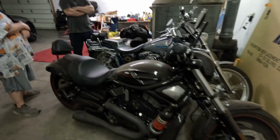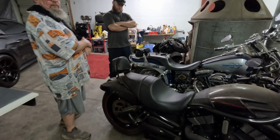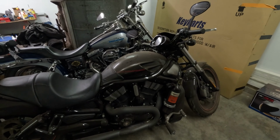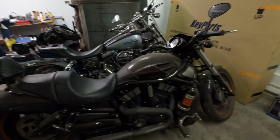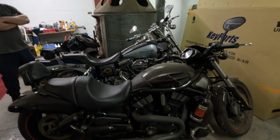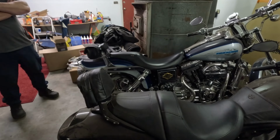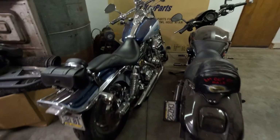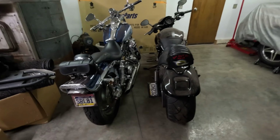Did this have the slipper clutch or did you have it installed? No, it was the next year. '08 was the first year of the slipper clutch. So this doesn't have it. But the motor was since the Vance and Hines? That's a Vance and Hines 1340 big bore. Bigger tire. They dynoed it at 146 horsepower. Jeez. And the back tire is a 260. It's fat.